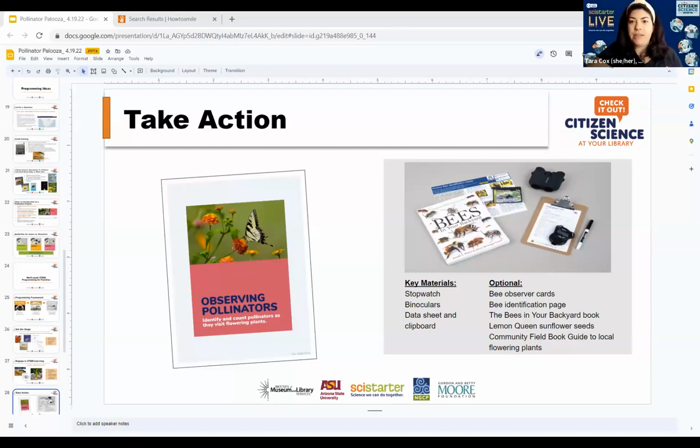I'm curious if anyone has any other examples of activities they've done in their library that focus on those STEM skills and thinking about and learning about pollinators. Please type them in the chat.